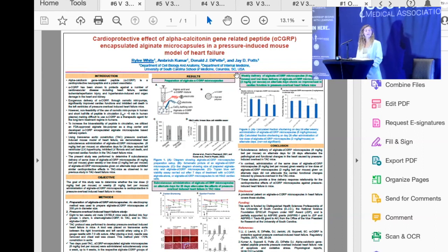It's been seen to have a number of protective effects against many cardiovascular diseases. So you're probably wondering why it isn't being utilized in current pharmacological treatments for things like heart failure. And that's because it has a very short half-life, so it can't really be utilized in long-term treatment for patients.